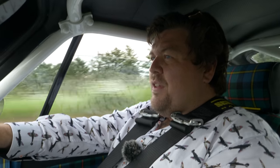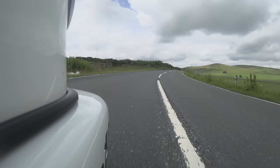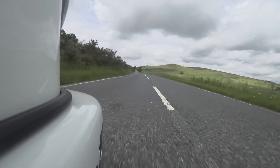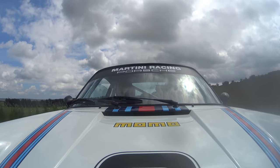Driving this thing through these hills, I feel like I'm on a rally stage. I don't even mind these seats. I was worried I wouldn't fit in them. Feeding yourself in through the door is not the most dignified of things. And I can tell you that even though this is being run in, John's definitely been enjoying it.